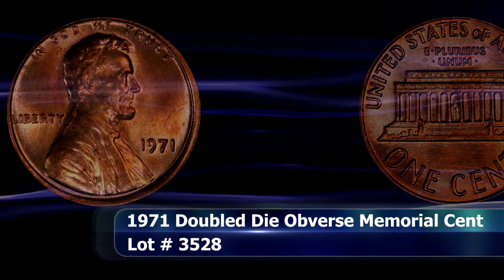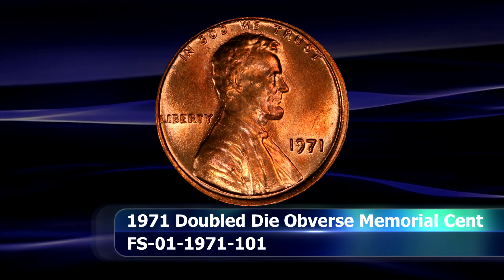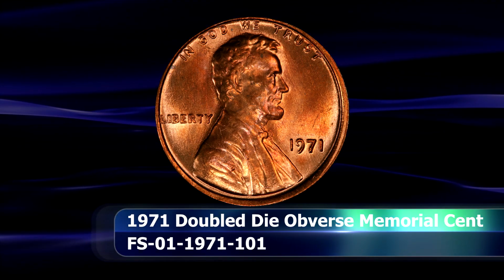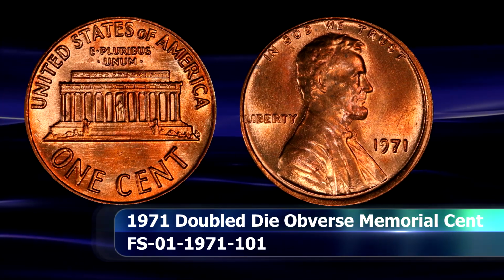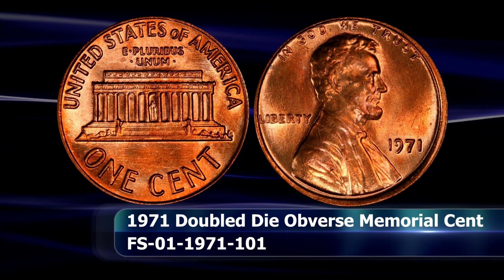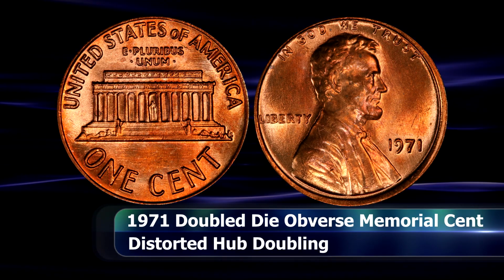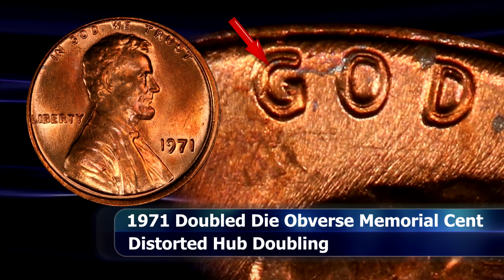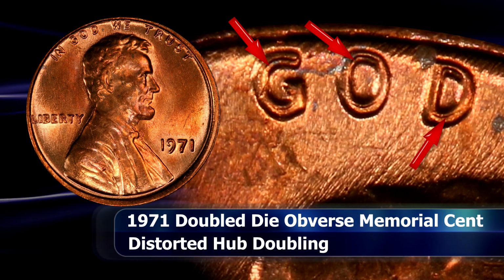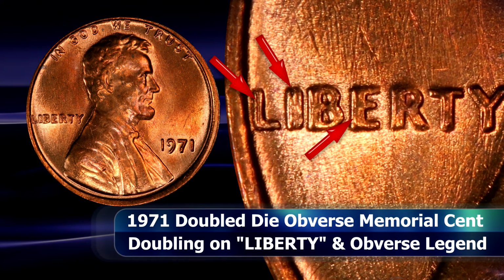for an example of Class 2 or distorted hub doubling. The best place to see the effect of this shift towards the rim of the coin is on the letters of In God We Trust, where you can clearly see the doubling towards the south of all of the letters, with a similar effect seen on the letters of Liberty as well. Only in this case, due to the fact that it is a Class 2 doubled coin, the shift on those letters appear towards the right.